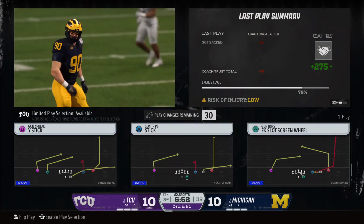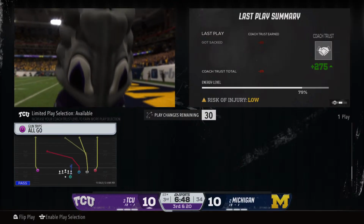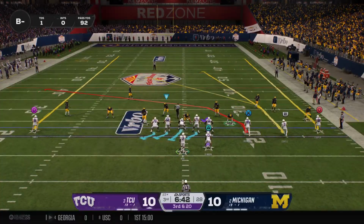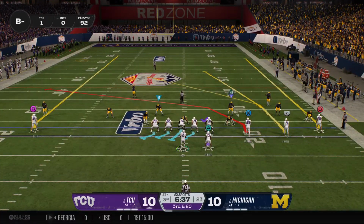Just outstanding combination of quickness and strength here by this Michigan defensive lineman. Makes me think Baden Hutchison, who of course played here recently, going back to guys like Rashawn Gary, Lamar Woodley, Frank Clark. Great tradition of Michigan defensive linemen on full display right now.